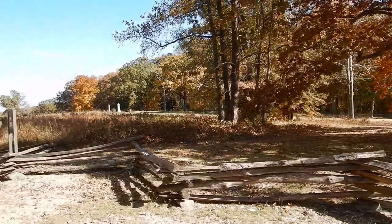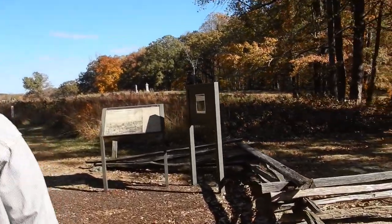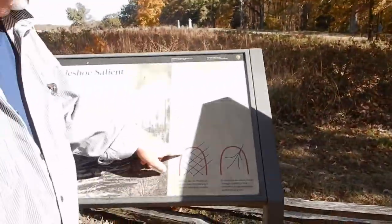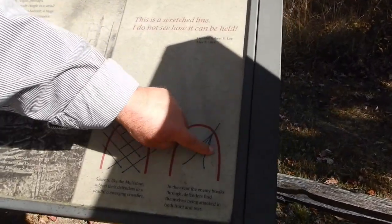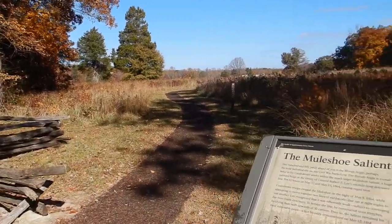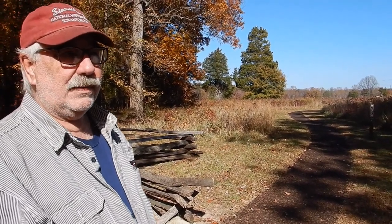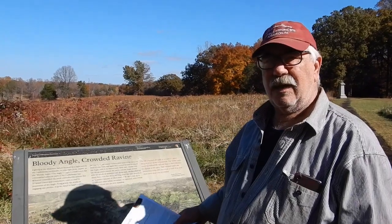This is called the Bloody Angle Road and Trail. Right here, this shows the mule shoe. The red line here is the Confederate lines. And this is the way the Union attacked, trying to break down the Confederate lines at the tip of the mule shoe. They actually succeeded briefly, but were beat back by the Confederates. And some of the fighting then started to spill over into what was called the Bloody Angle Trail. And this was not even halfway through this 15-day, two-week-long battle.